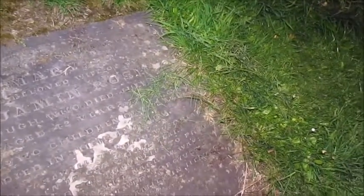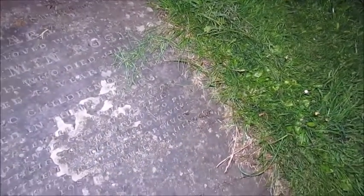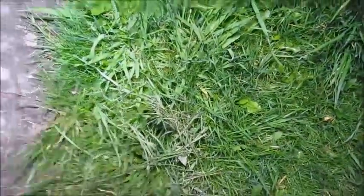What year is this one? Age 1942. Can't see no date on there. What year is that? 1852. That one there. So that's a very old graves in here with the looks of things. And this is Eckington Church there.